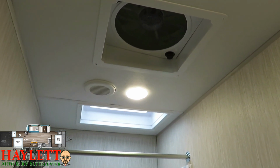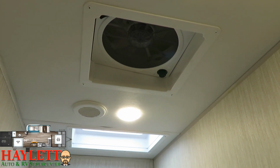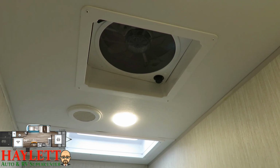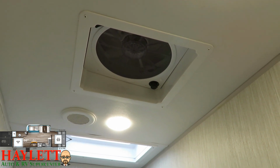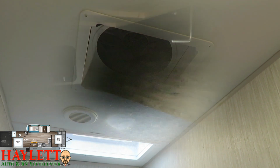And that fan up there, those things are fantastic. I think that's why they call that one brand Fantastic Fans. Probably. That would be my guess. It was probably a pun.